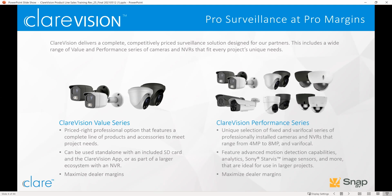We also have a performance series, which basically adds to the value series features such as true wide dynamic range, Sony Starvis image sensors, and AI built into the camera to do smart motion and smart events such as line crossing, human detection, intrusion detection, loitering, and so on. So we break them up into 2 different price points, and when you check out Snap AV and look at even the performance series, you'll be impressed with the aggressive nature of the pricing.